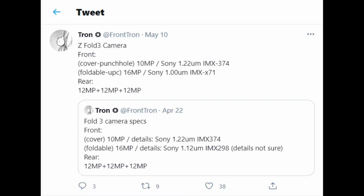There will be another selfie camera on the cover display, a 10MP Sony IMX374 with 1.22 micrometer pixels, inside a punch hole cutout. The rest of the cameras are a trio of 12MP sensors: wide, ultra-wide and telephoto units, the latter likely a 3x non-periscope one.